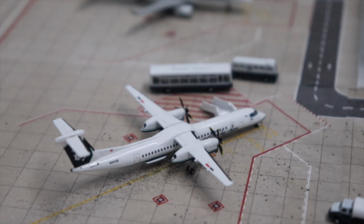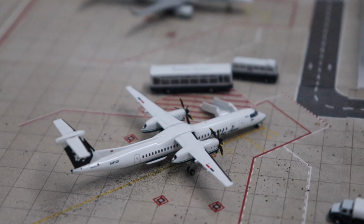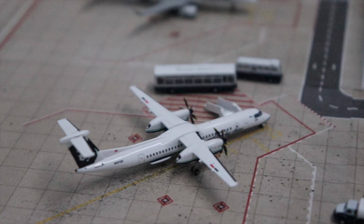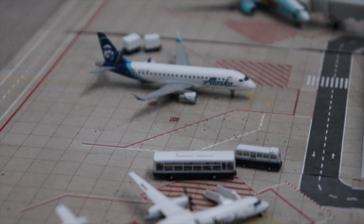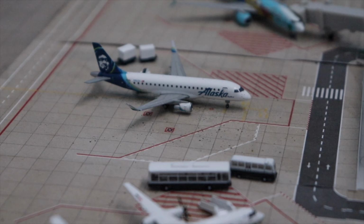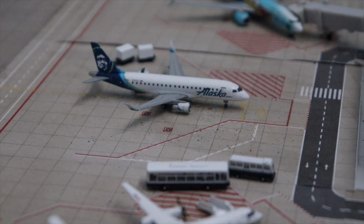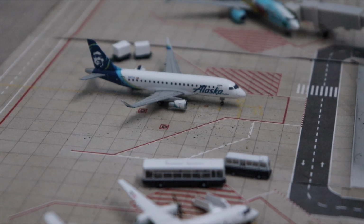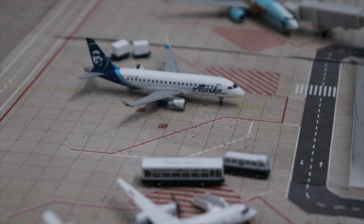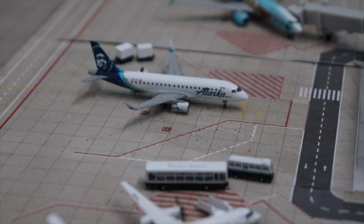So here we have an Alaskan Q400 in the classic livery. It is currently getting boarded for a flight to Spokane, Washington, but other people pronounce it as Spoken, so I'm not really sure. And down there we have an Embraer 175 Alaska, operated by WestJet, and it just arrived from Oklahoma City, Oklahoma.